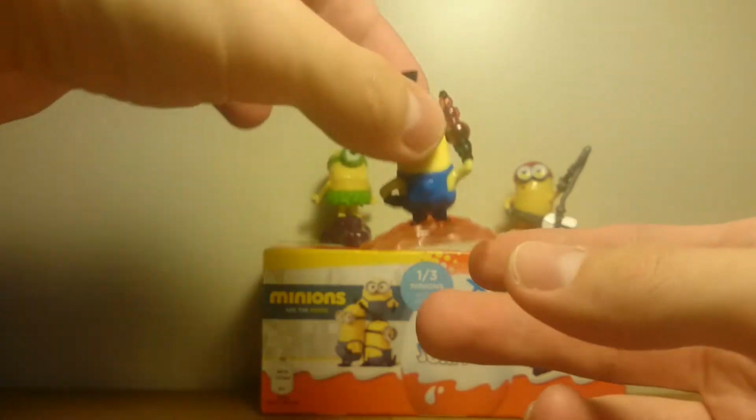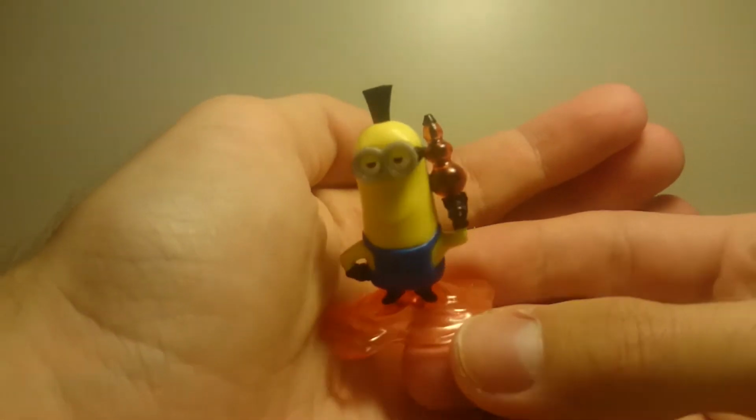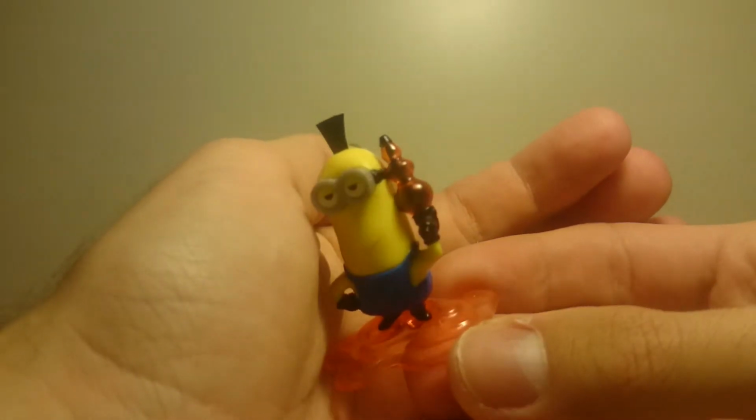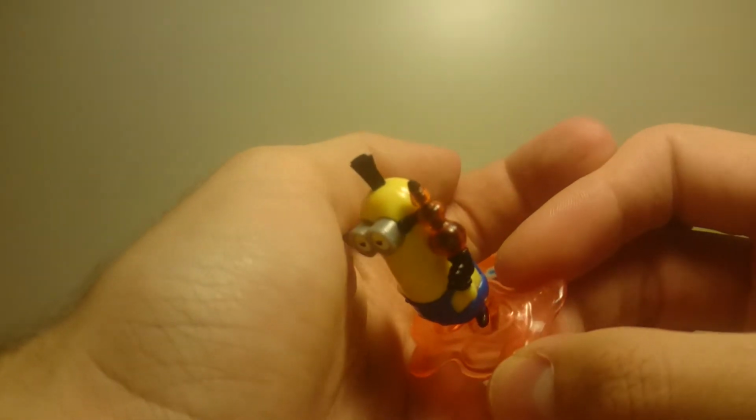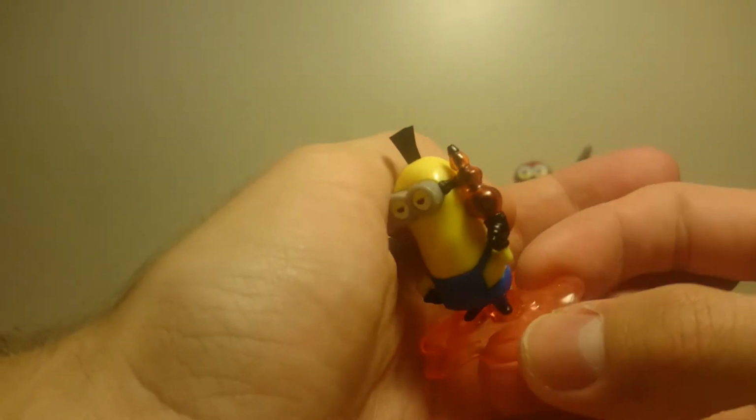And here is the next Minion that I've got in my recent videos. He's holding like a gun, a glue gun or something. Or is it lava? Or a lava lamp? Or a lava glue gun? I don't know.